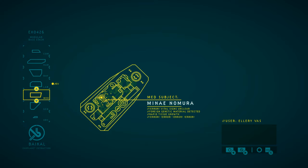Oh, we can actually see lots of dots. Ellery did say Monet is growing. God. Some real sci-fi horror stuff. Vital signs unclear. Foreign genetic material detected. Rapid tissue growth. Error.